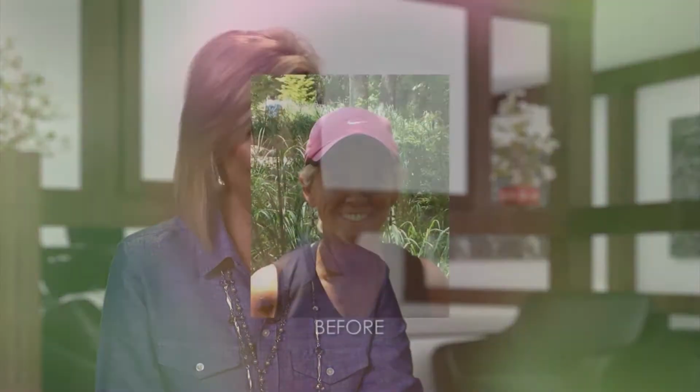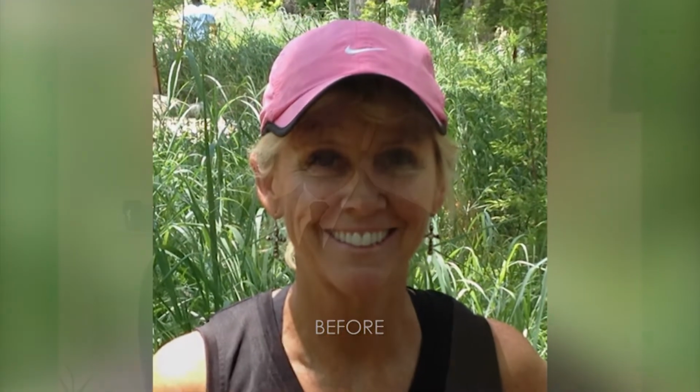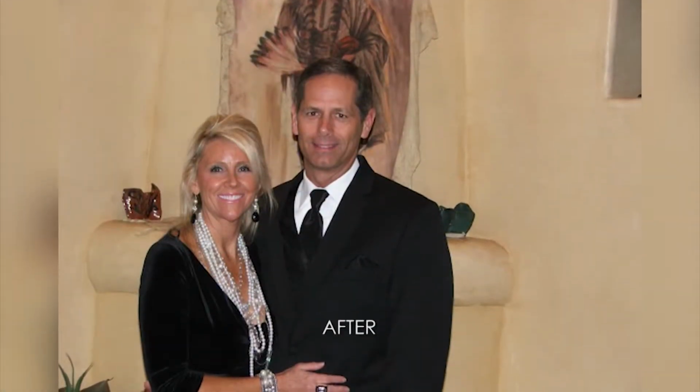I no longer have to search for makeups that cover up. I just feel younger than I thought I was gonna feel in my 50s, and just feel brighter, and that my skin finally is at a place where it's glowing.